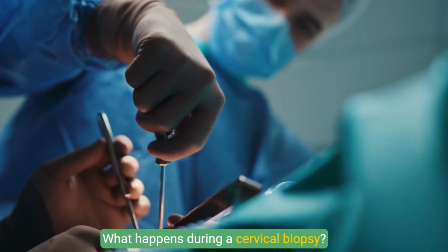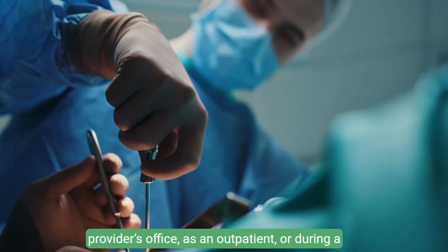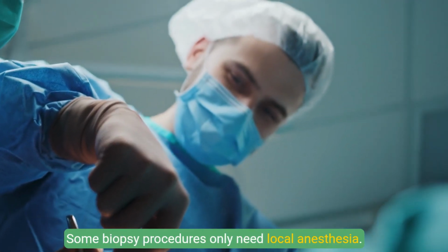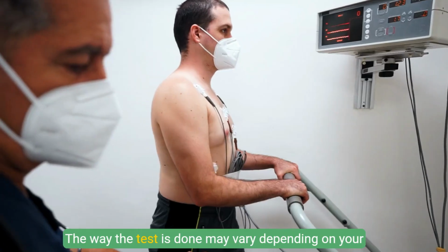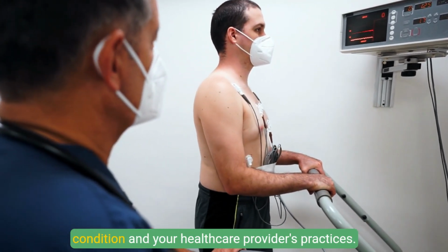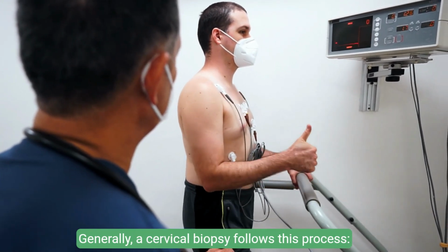What happens during a cervical biopsy? You may have a cervical biopsy in a healthcare provider's office, as an outpatient, or during a hospital stay. Some biopsy procedures only need local anesthesia. Others need regional or general anesthesia. The way the test is done may vary depending on your condition and your healthcare provider's practices. Generally, a cervical biopsy follows this process.